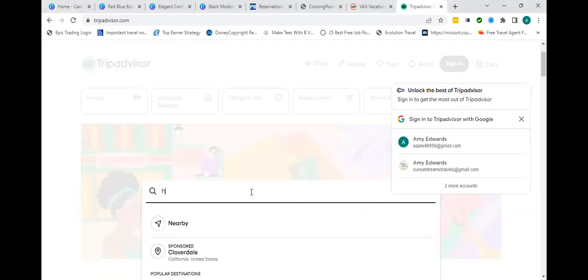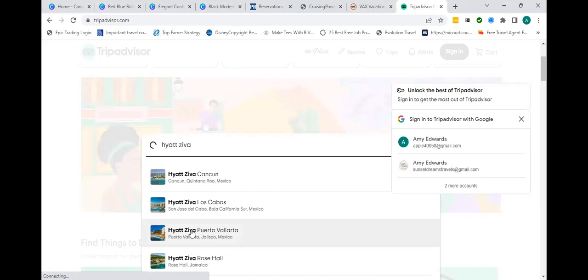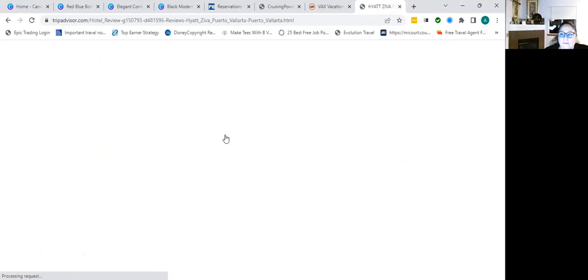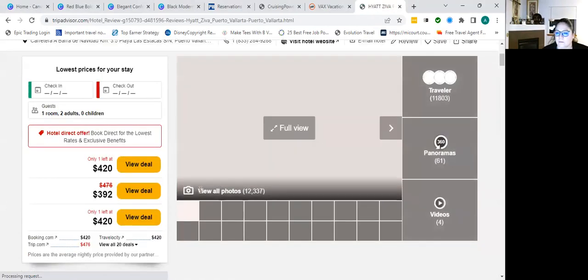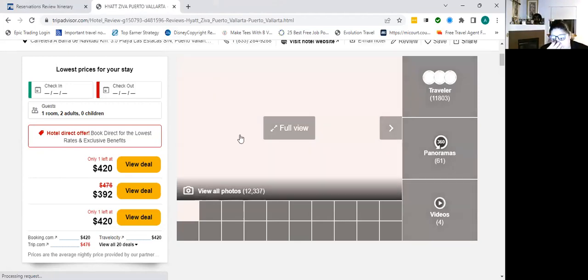So let me see. I was working on one recently. So Hyatt in Puerto Vallarta. And this is where you can compare a lot of pricing too, to see what the general public would see versus what quote you got for them. As you can see here, there are 12,000 different photos for this place directly. And I need to close a couple of these. Going to close down my internet tabs so it'll go a little bit faster. All right, so this one may have too many photos to actually open. We'll see.